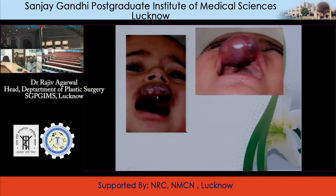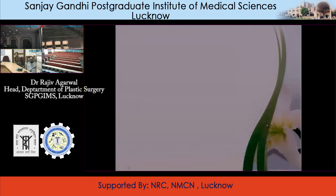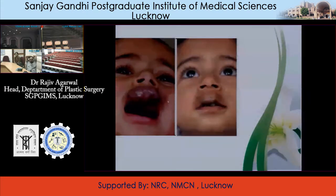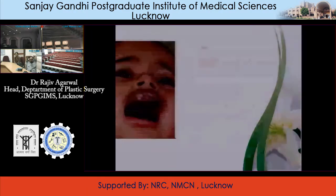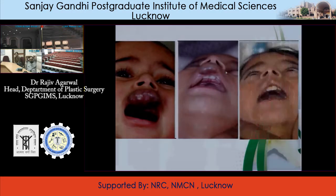This is a large lip hemangioma, huge, and these are the pre-operative pictures here. I've done a multimodality treatment, and this is the result after a few sessions of bleomycin and surgical excision. From this we have gone to this, and from this we have gone to this for this little child. Multimodality treatment for her. These are the results in the basal view.